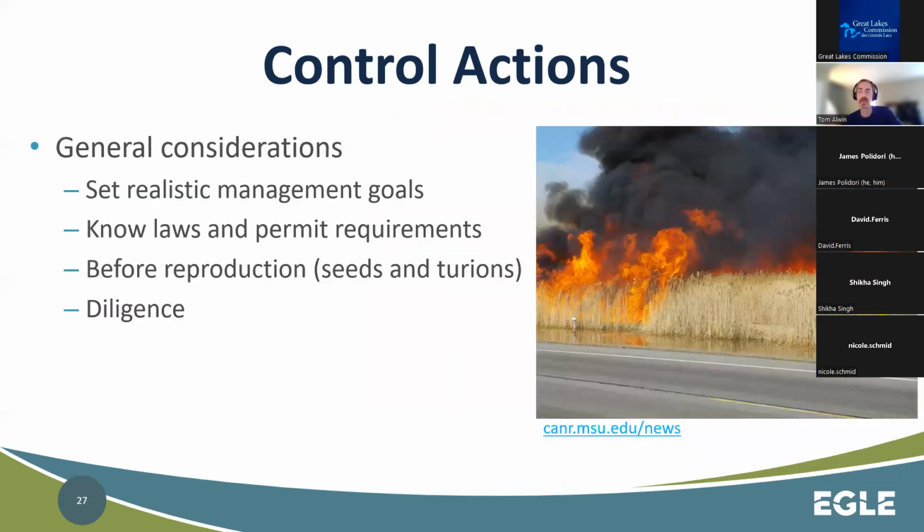But that said, with any control action you take, there are some considerations that you need to make. One is setting realistic management goals. We've been working at one site since 2017, and our goal has been eradication. And we kind of knew we probably wouldn't get there, but we wanted to try, and we've been using it as a learning area for different management techniques. Once frog bit is really established, if you think of that invasion curve, you're probably not going to eradicate it. So you have to be realistic. Are you just trying to keep it from spreading out of that site? Are you trying to allow people to do certain types of recreation at that location? What are your goals there?